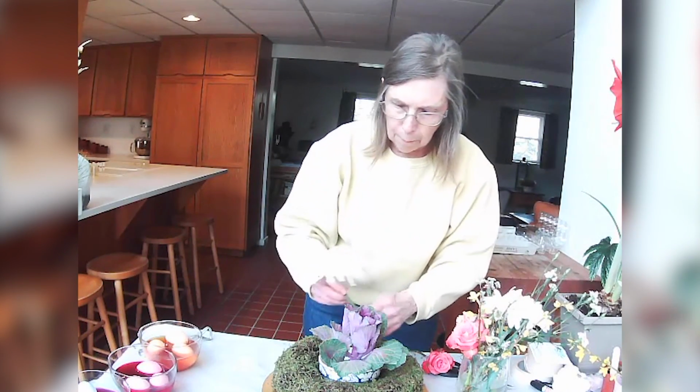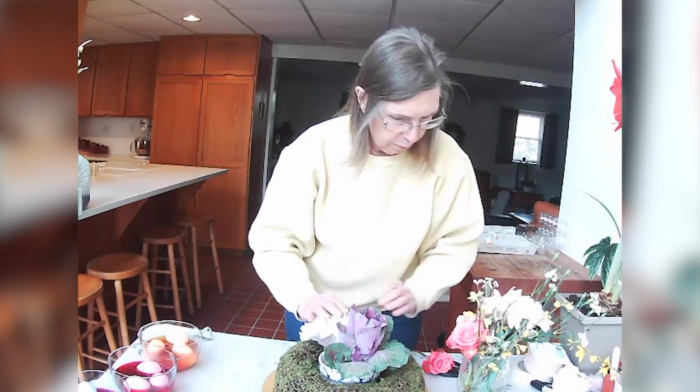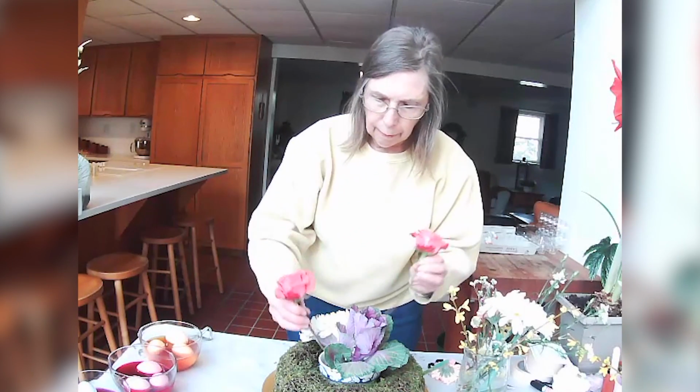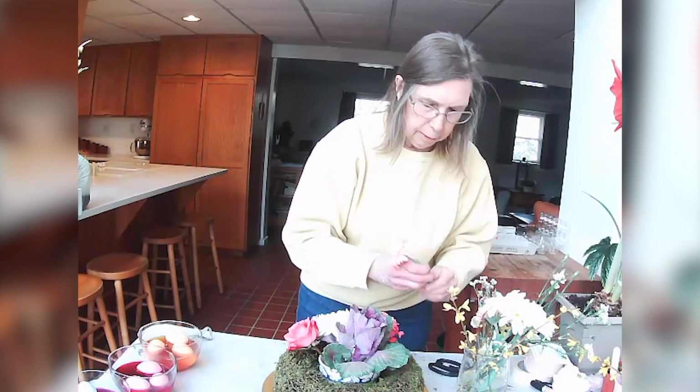These were just floral bunches. And I'm going to put that on the other side. Those are the two larger ones. And then I'm going to fill in with some of the other things. And I have two roses, which I can put in. And then some Gerber daisies.